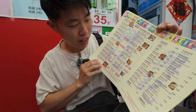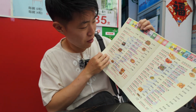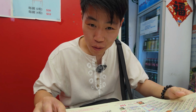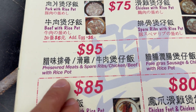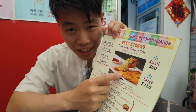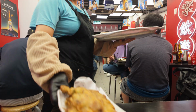Look at this. They got 1, 2, 3, 4 pages of hot pot rice, of clay pot rice only. This one doesn't have a picture, but this one is the preserved meats and spare ribs with rice pot. So I'm gonna have some preserved meat and the spare rib. So we also got a classic oyster omelette here. I ordered a small portion of it.